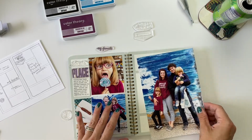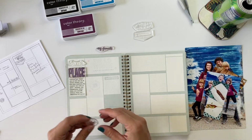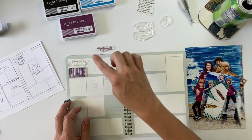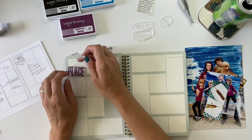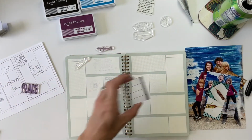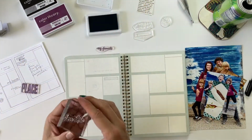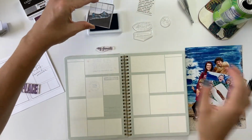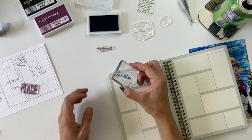So now I'm going to take my photos off of here, and let's start by stamping out my title. So I'm thinking I want this to be blue and the purple. So let's start with the blue. And let's have it say, love this, in blue. Okay, so love this. Try not to get my head too far in the way.